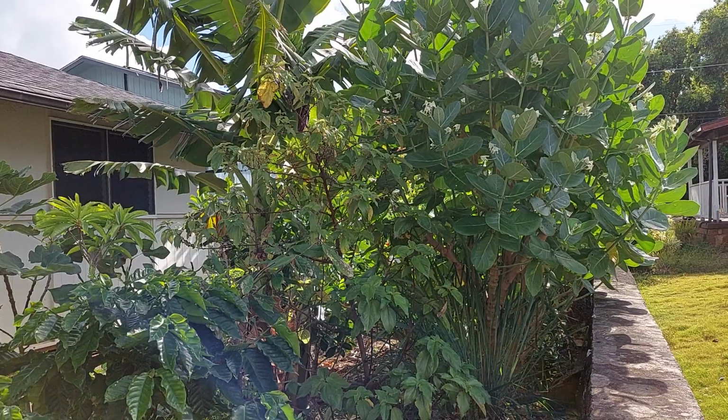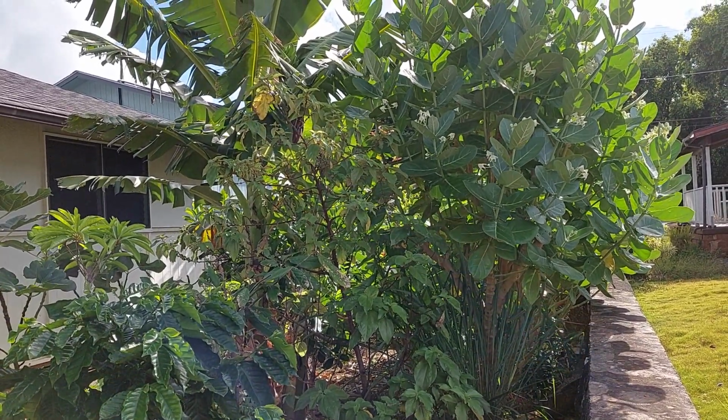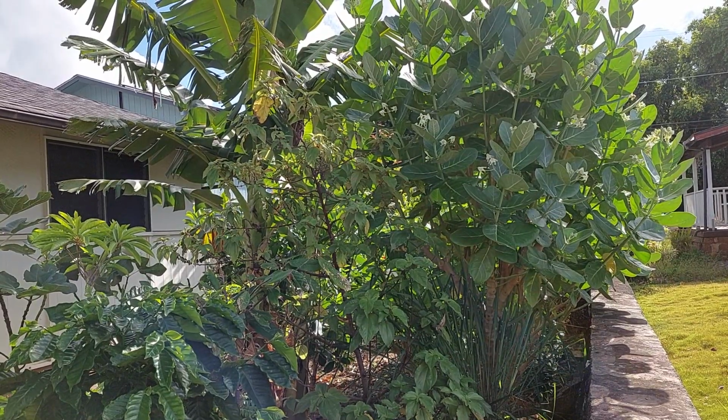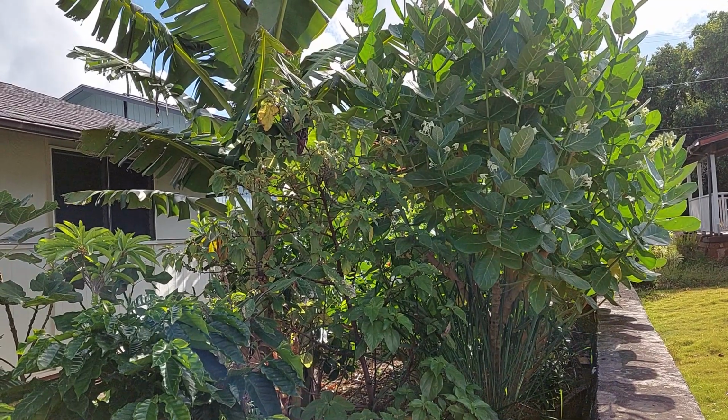And I originally planted it to attract the native Hawaiian Kamehameha butterfly, but even those are pretty hard to find now with the birds around this area attacking and eating them.